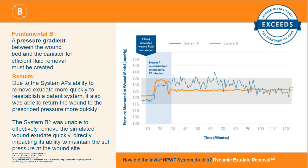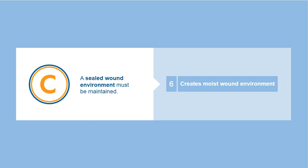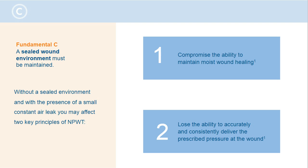The final fundamental, Fundamental C: a sealed wound environment must be maintained. This is critical to ensure that you create a moist wound environment. Without a sealed environment, and through the presence of a small constant air leak, you may affect two key principles of negative pressure wound therapy. You may compromise the ability to maintain moist wound healing, and you may lose the ability to accurately and consistently deliver the prescribed pressure at the wound.